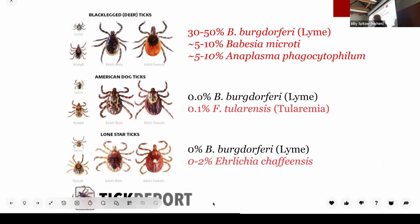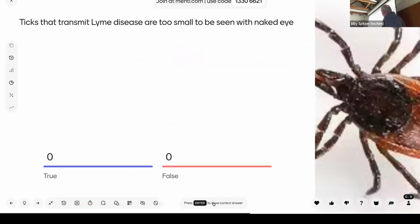And this gives you an idea of the risks of these different pathogens. First, look at Lyme disease, Borrelia burgdorferi: 0% in dog ticks, 0% in Lone Star ticks, as we said before, so that's good. Things like Ehrlichia, which is a relatively rare pathogen, 0 to 2%. This is tularemia that I mentioned before, also a very low incidence. So there are diseases involved. I always want to remind people that it's not just Lyme disease, but there are other pathogens and other diseases associated.